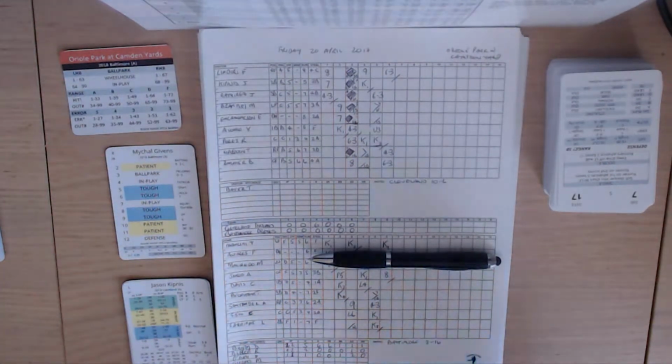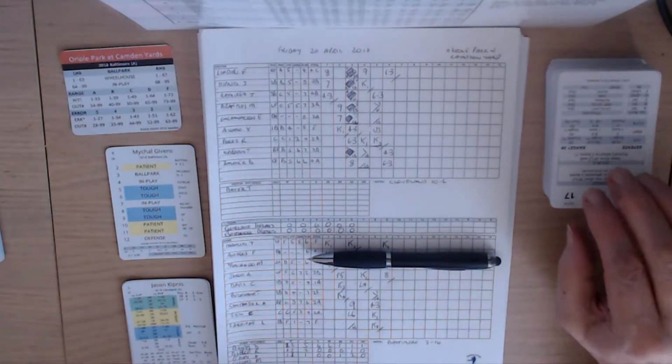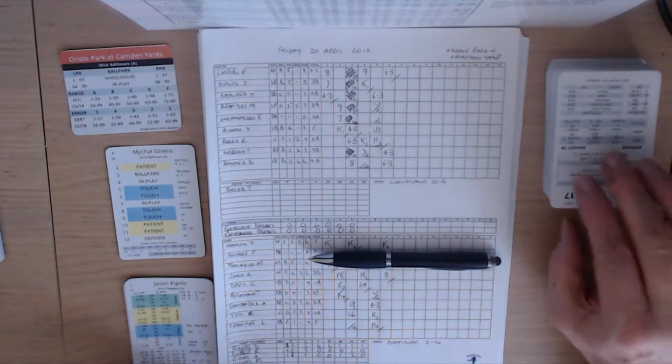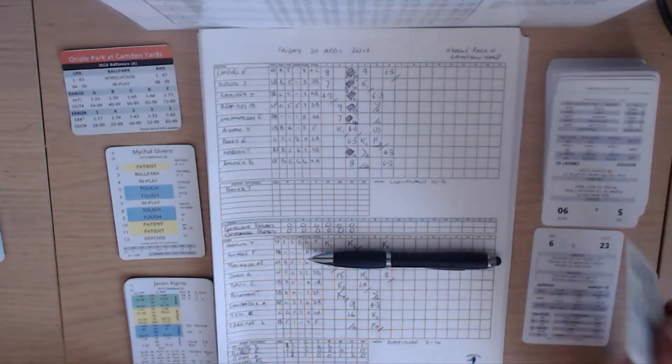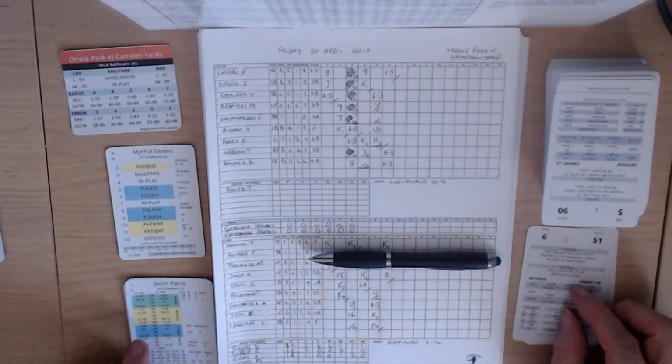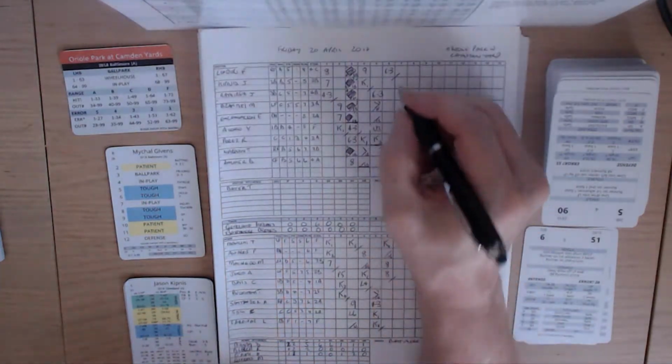Welcome back. Fast action cards shuffled. So Michael Givens to Jason Kipnis, top of the 7th. 6 is tough. Tough 51 is outside the range, so it's an out. Grounded out to 3rd, unassisted.